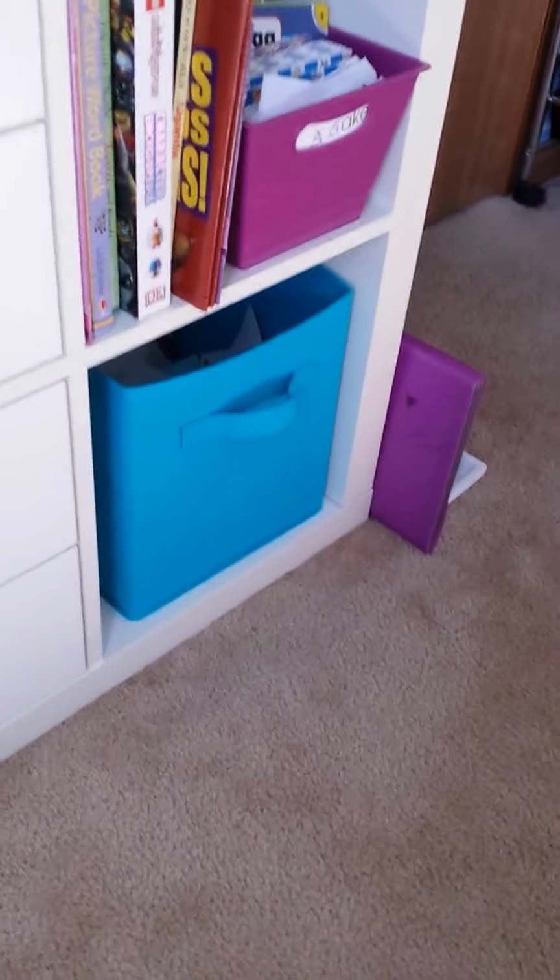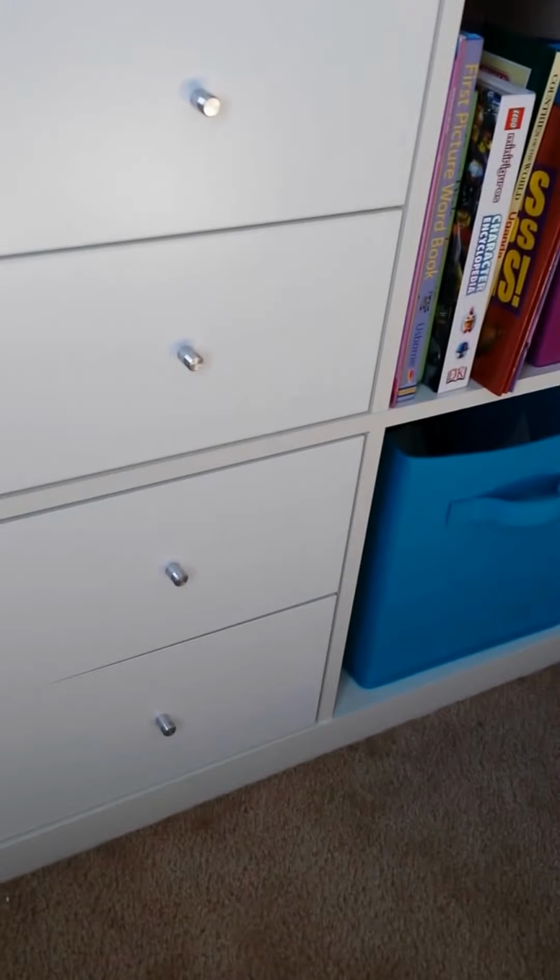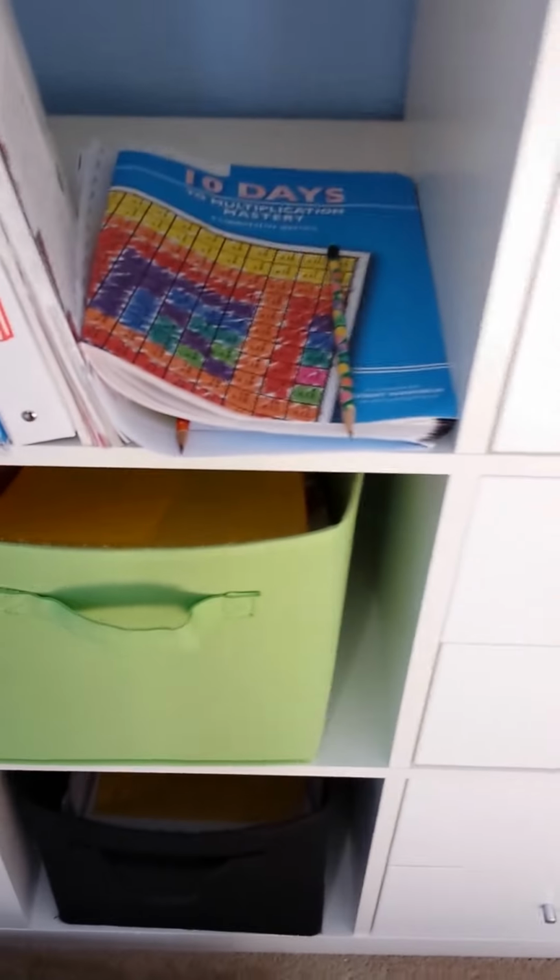Probably the most important thing is these bottom drawers. When the kids get done with their work, so let's say they have just a worksheet or something like that, they go in here, and they each have one. The other one is over there. And then we just know all the paper is in one spot. It seems messy and unorganized, but it's all in one spot. They can do it. I can go back and look through it. It's easy. It works for us. We've got extra scrap paper there, too.